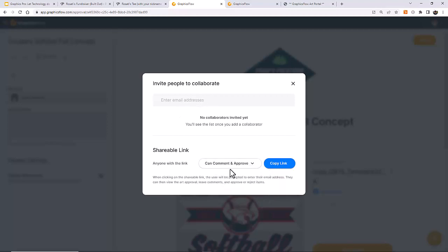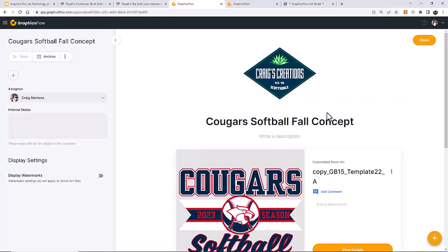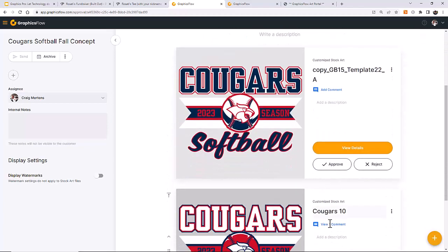So if I copy the link out of here, I can paste that link into a text message or into a personalized email that I send from my system, or I can also send it through the GraphicsFlow system. So I'm just going to copy the link there. The customer gets the graphic. They can make a comment. Let's see, there's already a comment in here.